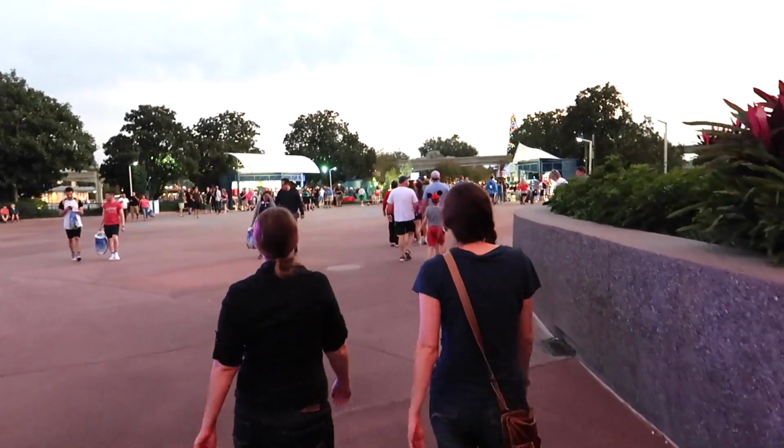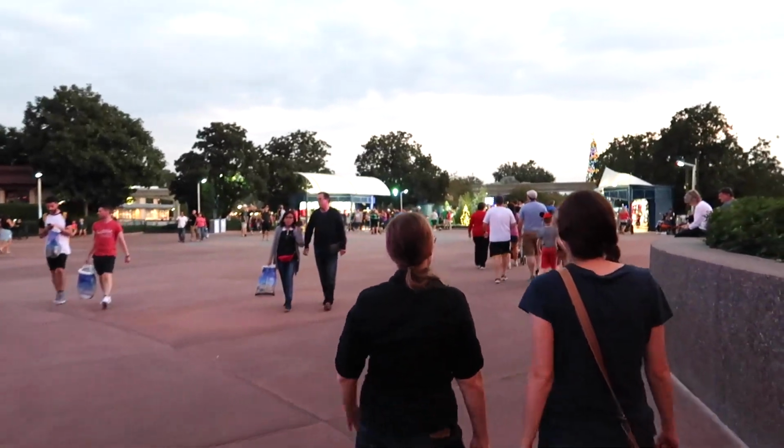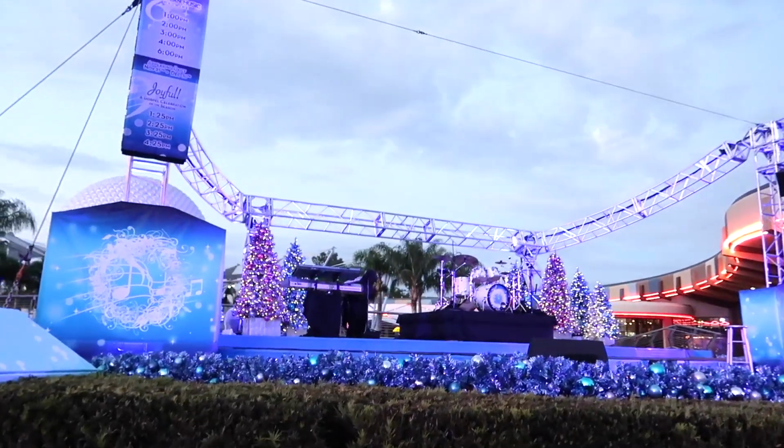I don't know how much we're gonna be able to see today because it's kind of late. And we really need like a full day at Epcot to be able to check out each individual holiday and the shows that they have in the countries. It doesn't seem overly busy here today, so maybe we can get in like two or three countries. Stage is pretty.